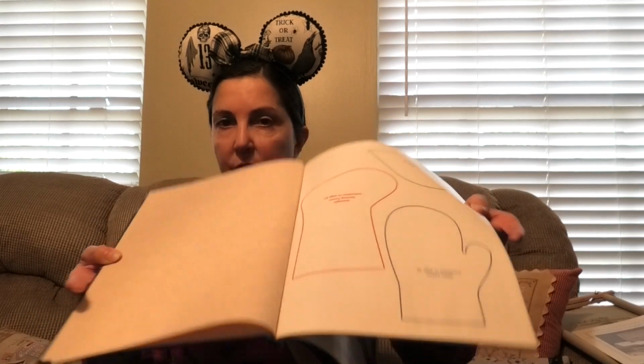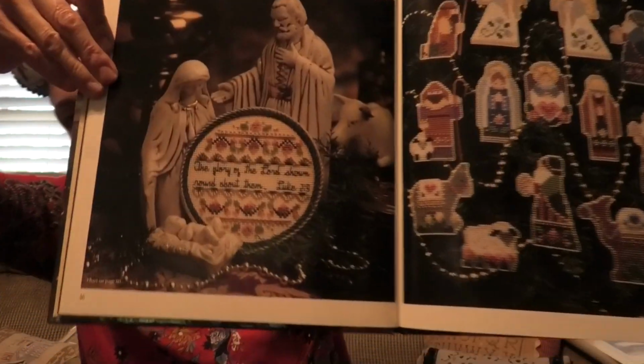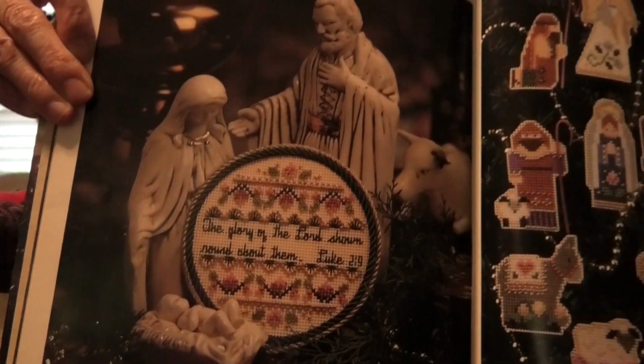I wonder if they have the templates in here for the mittens. Yeah, they do. They have templates. That's what's kind of cool. Nativity. There's an entire nativity. This is all done on paper. Once again, paper. Very easy to stitch on.